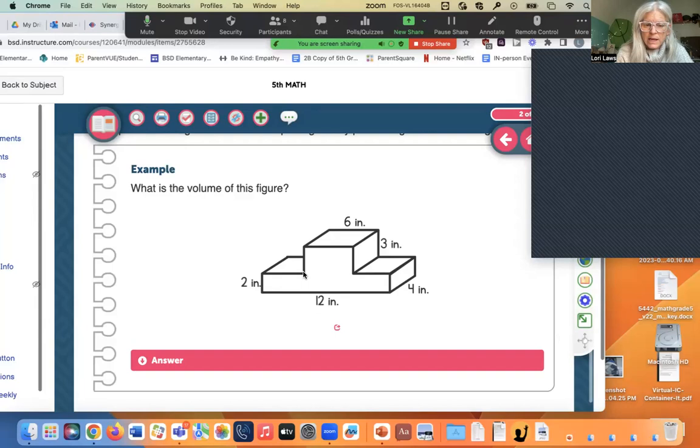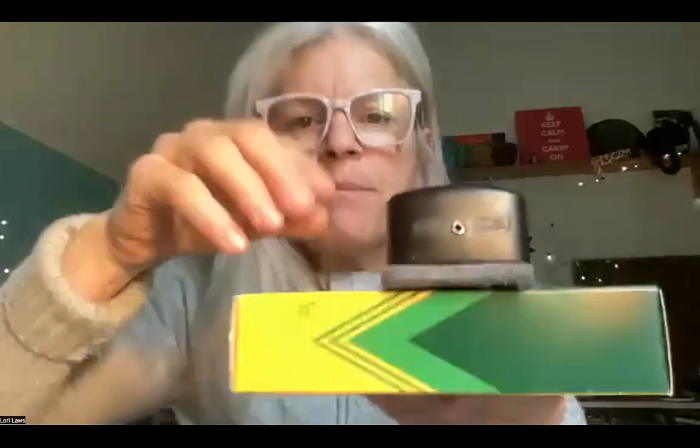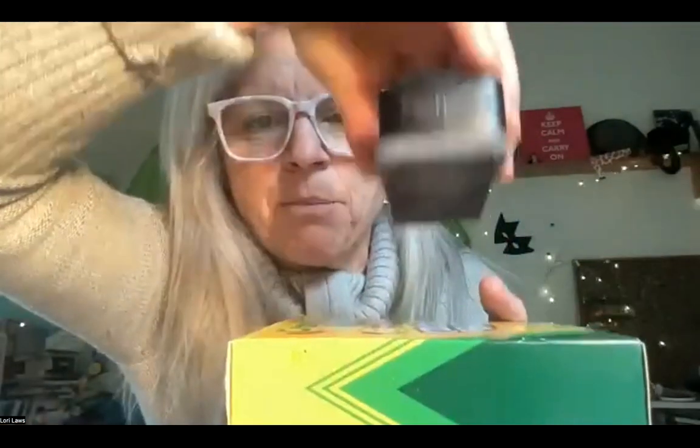You're going to have to think, well, if I cut right across and I take that little box off the top, like they're stacked, let's say I picture it like this. Here's the bottom box. Here's the top box. Let's say I'm picturing it like this and I'm imagining that this is separate and pulling it apart like that. Let's look back at that shape and see how it works.